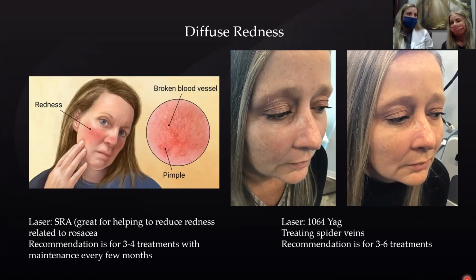With that being said, those patients with rosacea who we're treating for diffuse redness, this isn't a one and done thing. No. Rosacea is a chronic problem. If we're treating a patient for rosacea, we might do a series of 3 to 4, but they're probably coming in every 6 months to at least once a year. Absolutely, to keep that condition at bay.